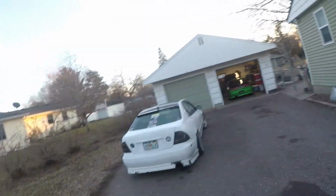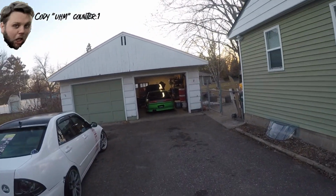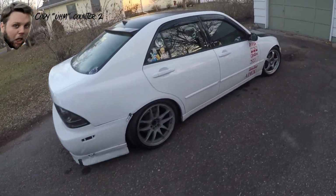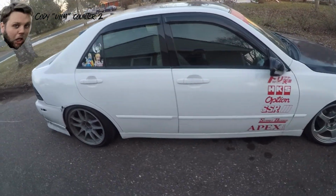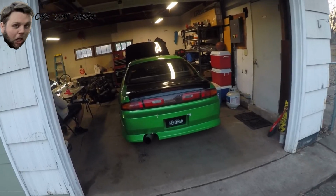We're back. What's up, everybody? So I have some exciting news. The IS300 finally got to meet the S14 today. Ended up driving the IS to work. Don't mind it not looking the best, but she's been pretty much sitting since winter.